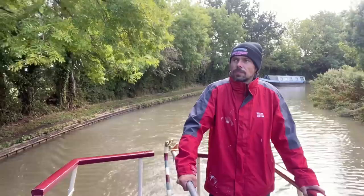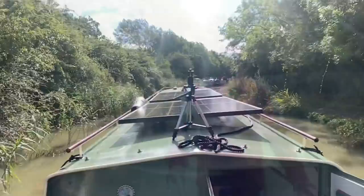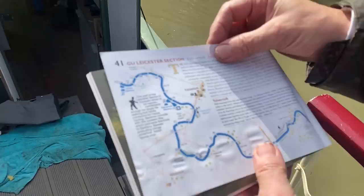Oh, sloes! There's loads of them there. Oh, I could have moored there, just picked them all down. Right, we think we're approaching Crick. This is Crick Marina, mate. Right, we've done two pages now. Get in there.